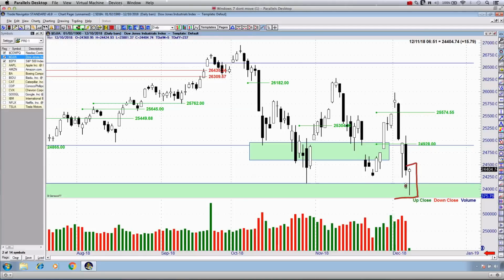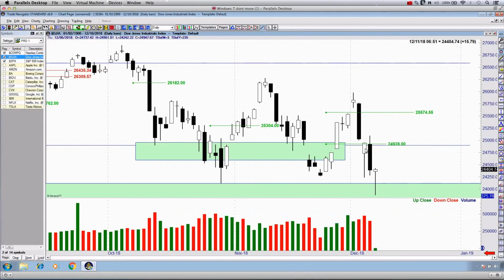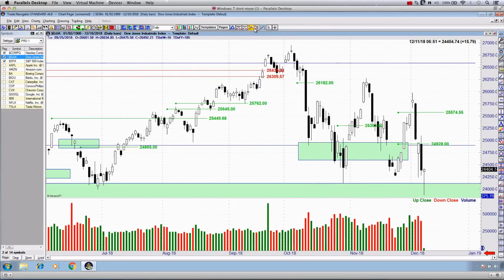However, we still haven't seen any follow through to the upside at the moment. The last time we printed a very similar candlestick was Thursday last week. And again, most of that reversal was negated by the price action on Friday. So really the way in which we're breaking down this market again is as follows.